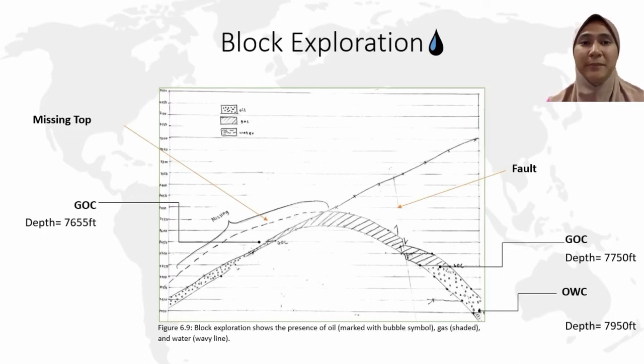Next, the use of the pay map is very important to determine the section or at what depth there is oil, gas and water. Based on the cross-section from the top reservoir, base reservoir and also the pay map, there are three sections found with depth. For the GOC, we found it at 7,655 feet. For the GOC, we found it at 7,750 feet. And for the OWC, which is the oil water contact, we found it at 7,950 feet.